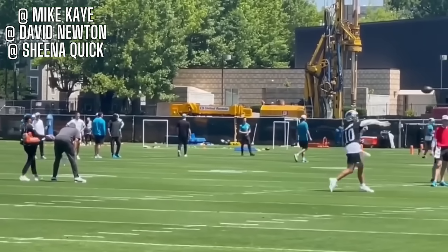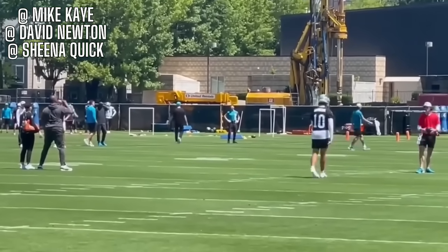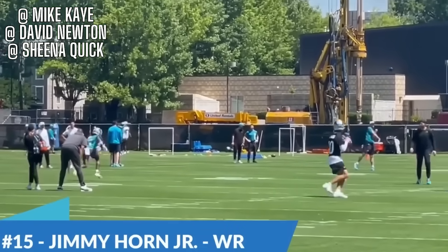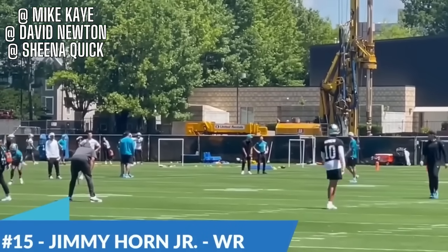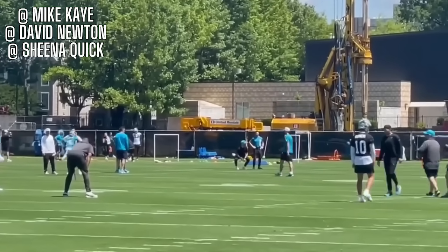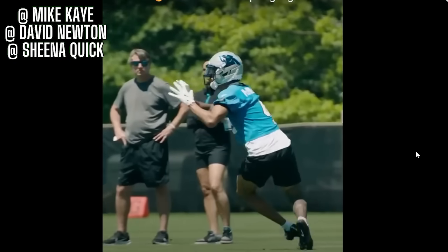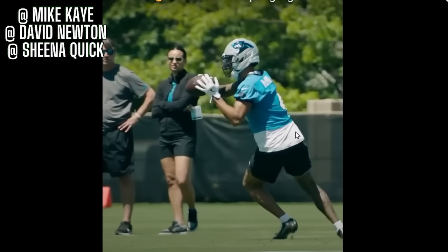Now, he will undoubtedly be the starting wide receiver for this football team. He is 6'4", he's got a massive frame, and he's got a great catch radius. This is something that Bryce Young is going to be able to rely on very, very quickly into his NFL career. He is someone that can just go pluck it out of the air.